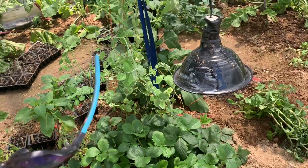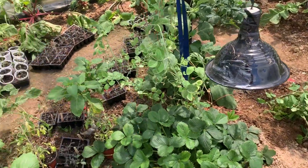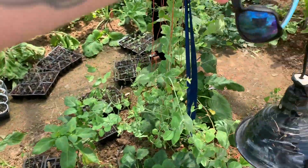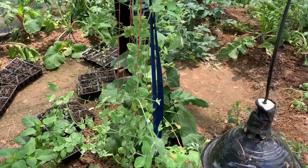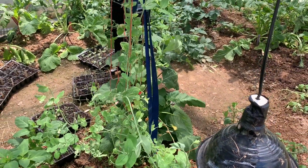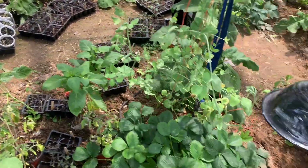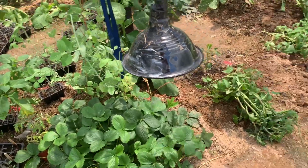I may end up bringing those other okras out here that won't germinate, the Alabama Reds. I might bring them out here and set them over there in that little area, just to see if they will germinate better. So maybe if I can remember to do that here in a minute, I will. But yeah, greenhouse is looking good.